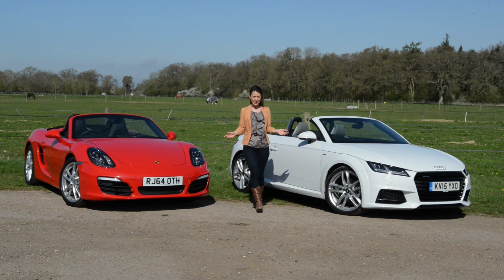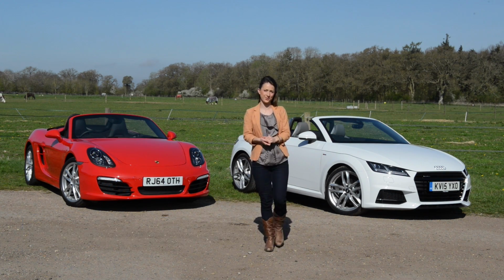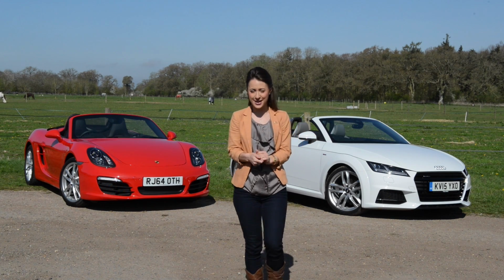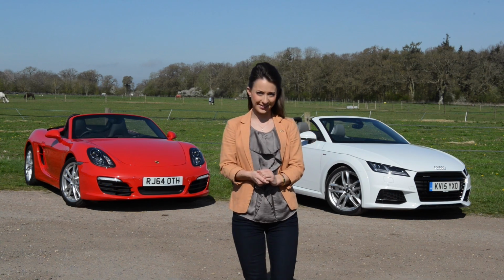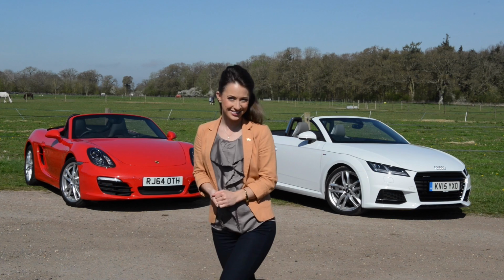With summer on the way, who doesn't dream of having a two-seater sports car at their disposal? Today we're pitting two of the most highly regarded models head-to-head to see which one is better, Audi TT Roadster or Porsche Boxster.